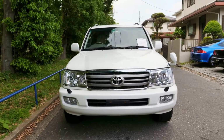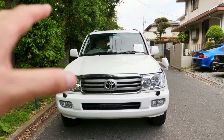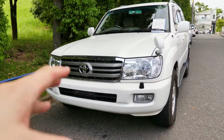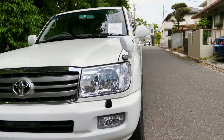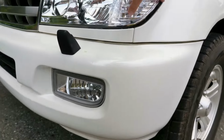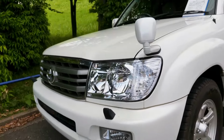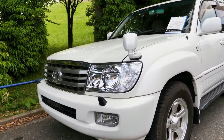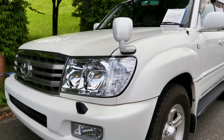Okay, so let's look at details. I believe this grille is aftermarket. It could be the original one. I don't actually know too well, but I do know that the headlights are aftermarket because they are a 2-in-1, so your marker and headlight are one unit. And aftermarket headlights and taillights can be a little bit hit or miss in my opinion, but these ones give the car a really nice modern look, I think.